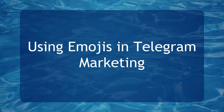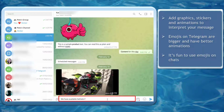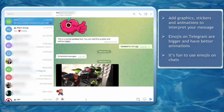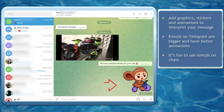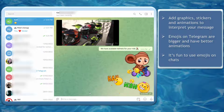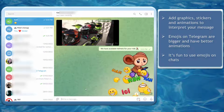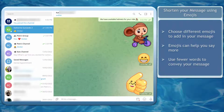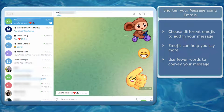Let's get started. Telegram messages can be sent to your contacts by adding emojis, stickers, or GIFs so that you can add graphics, stickers, and animations to interpret your message. Emojis on Telegram are bigger and they have better animations compared to other messaging apps, making it more fun to use emojis on chats.